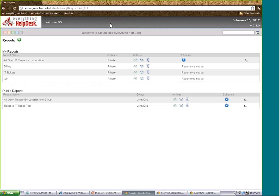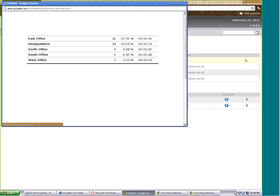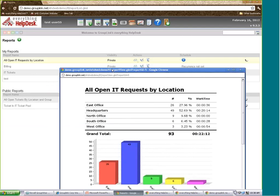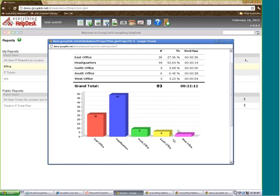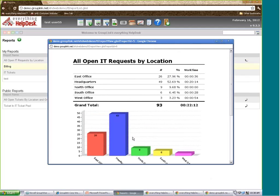So once you've set up the parameters as part of that filter, then what we can do is create a graphical report to represent that. So notice this one. I'm going to run this, and then I'll show you what I've done with this report. This is all of my open IT requests by location. So I have 93 open IT requests, and I'm breaking it apart by my 5 locations, as you can see here. 49 for headquarters, 26 East Office. You can see the other numbers here.